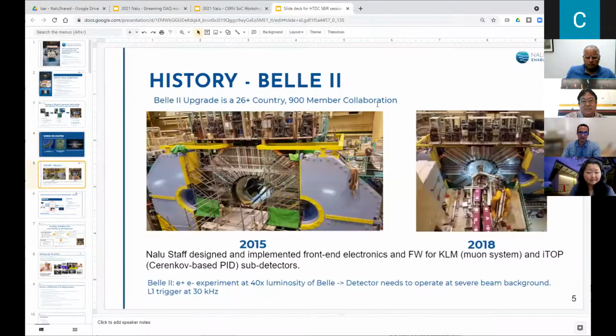And it's a 900-member collaboration. There are 900 PhDs essentially working on this very complicated machine. So it was really fascinating to see that happen. 26-plus countries. This is how the machine looked in 2018. This is how it looked in 2015 and in 2018.